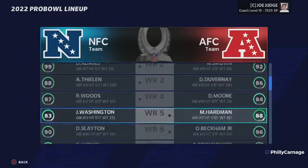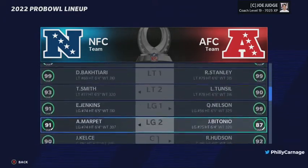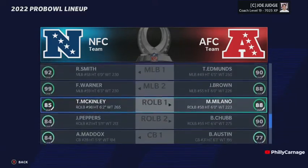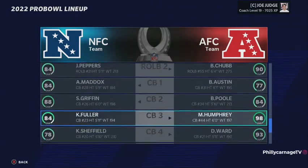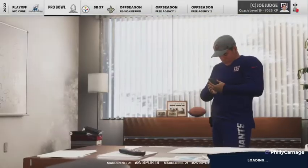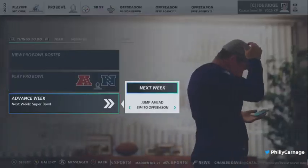see if we had anybody make it into the Pro Bowl. Darius Slayton's there. So far looking, that's about it. McKinley, Peppers. Yeah, so McKinley, Peppers, and Slayton all made the Pro Bowl.